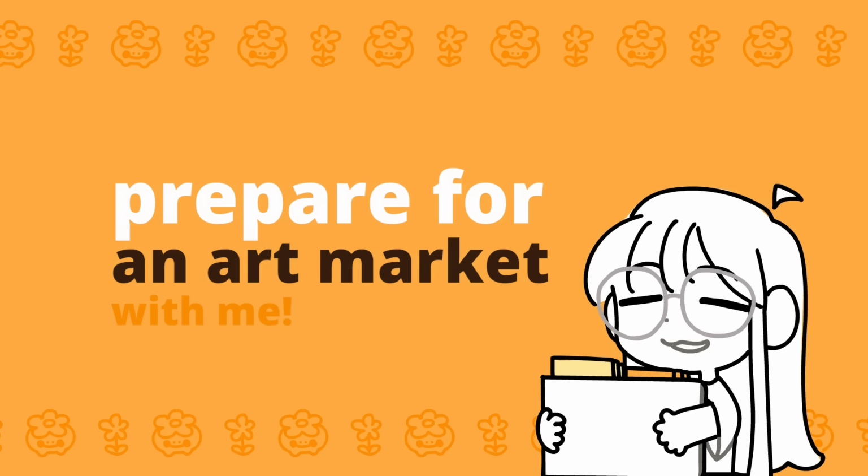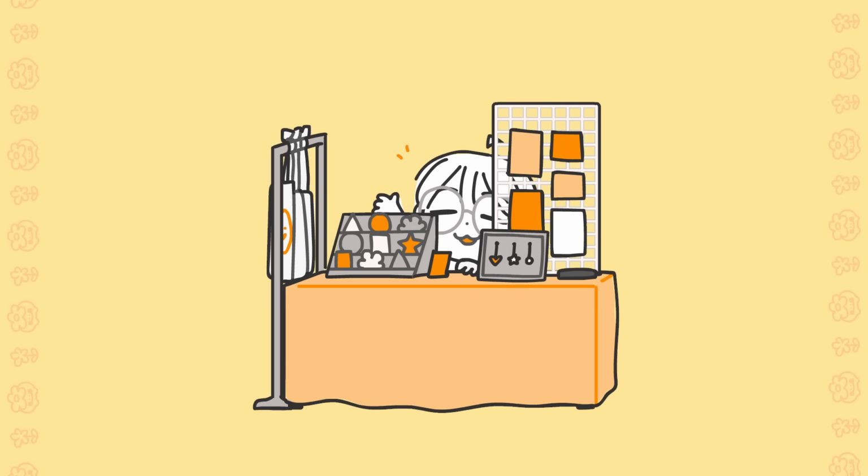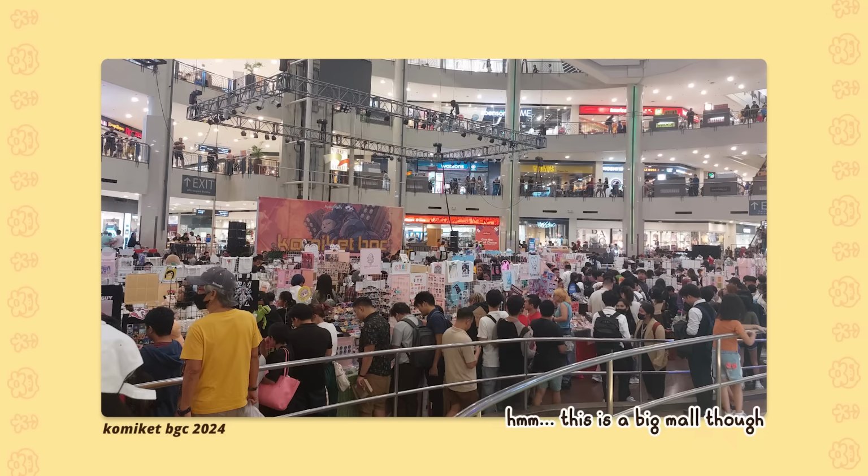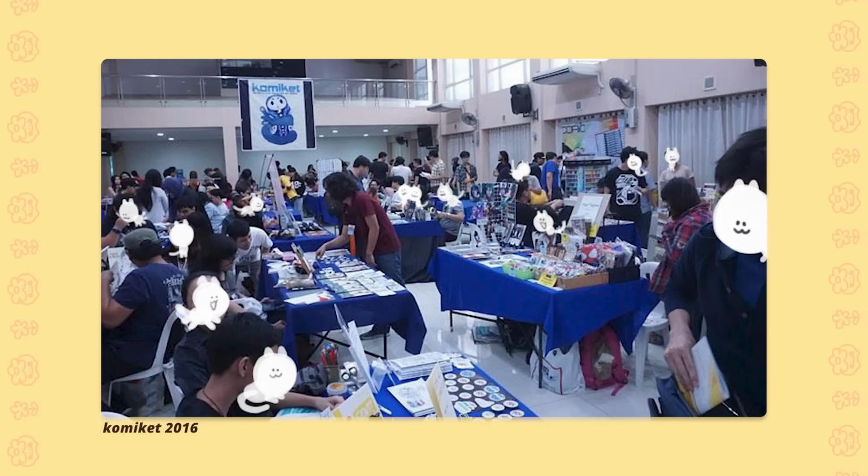I'm sure a lot of you probably know what an art market is, but for those who might not know, it's an event where different artists come together to sell their prints, stickers, keychains, and other original collectibles. They can be held in small venues, like small mall booths, or they can be big enough to fit a convention center. Depends on the event organizers.